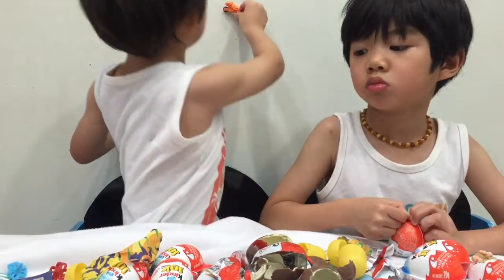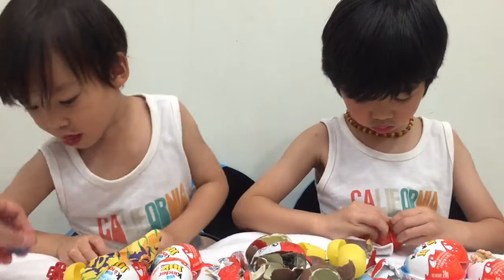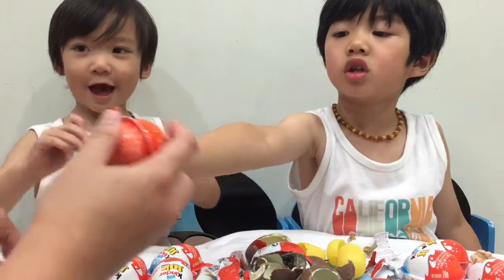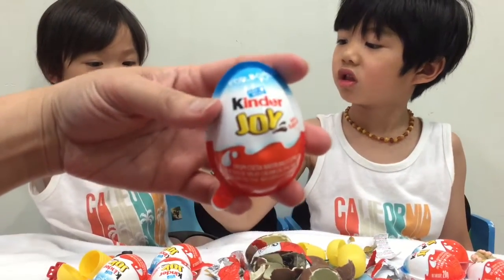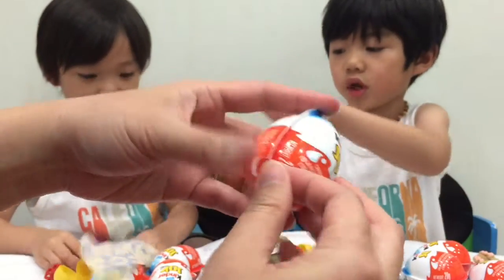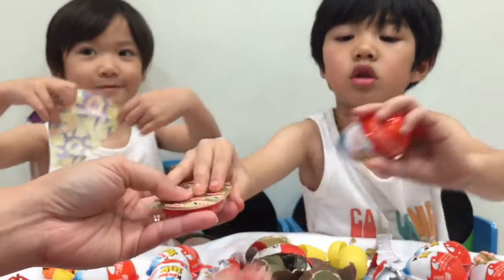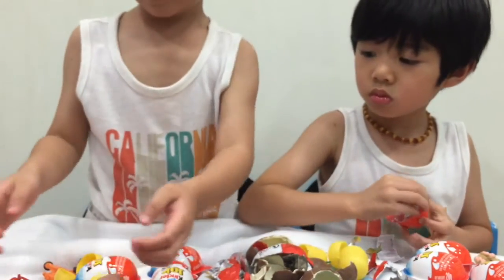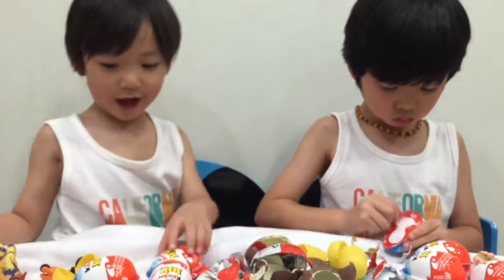Comes with a spoon. Let's put this together. Mommy, open that spoon. Okay. I want to take the toy out. Mommy, cat! Oh, this is a big piggy. Mommy, cat! Okay, here. Not the shop yet. Okay. Let's see. Do you want to open your next Kinder Joy?